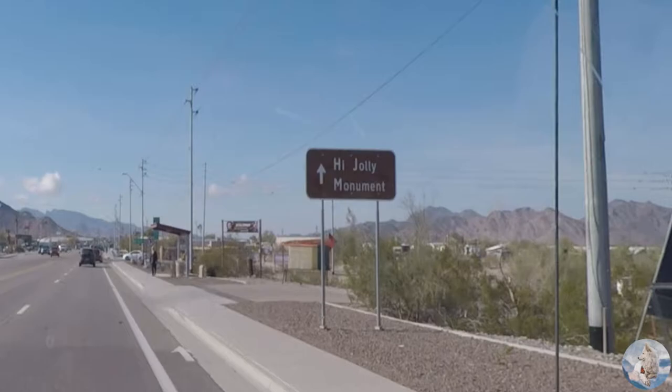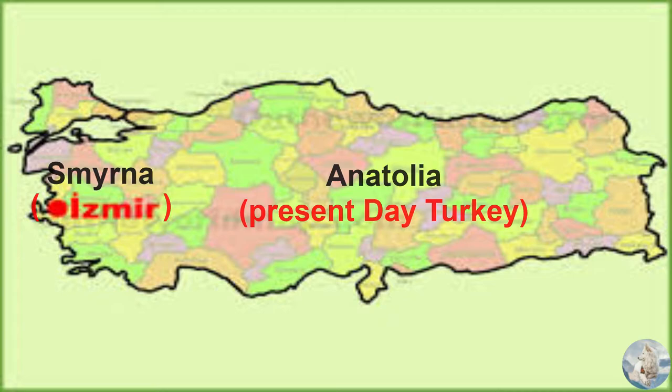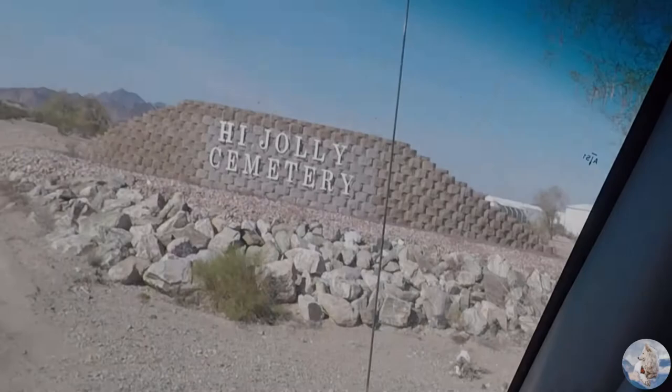The High Jolly Monument is the most visited site in Quartzsite, Arizona. It stands at his gravesite in the Quartzsite Cemetery. High Jolly was born Philip Teodoro in Smyrna, Anatolia, around 1828. As a young adult, he converted to Islam and made the pilgrimage to Mecca to perform the Hajj. After that, he changed his name to Haji Ali.